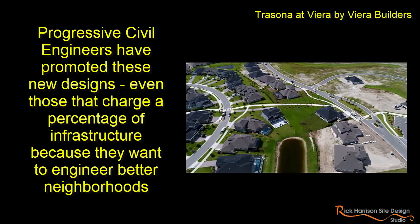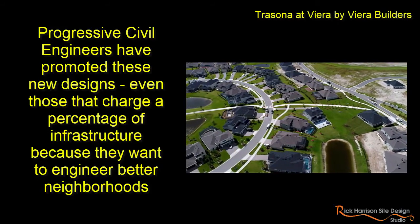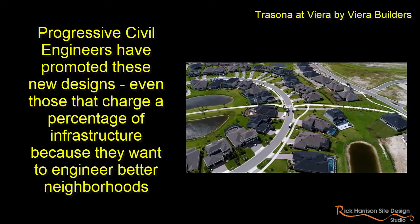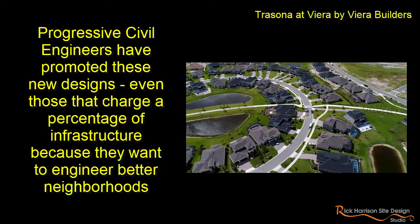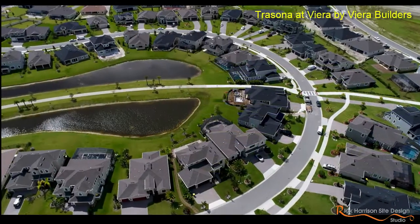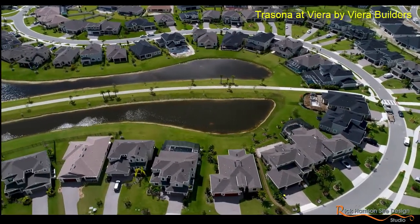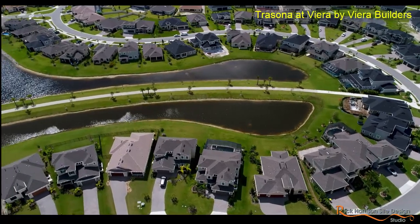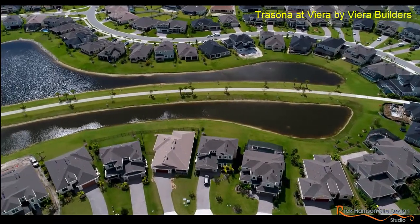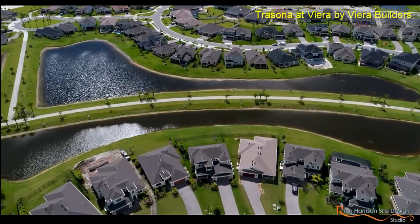So if someone is telling you, hey, it doesn't work financially, they're probably a civil engineer that's charging a percentage of infrastructure cost. Because these developments do. They're less cost to develop. They have more premium lots. They are safer. They have better pedestrian connectivity. Like what we did with Viera Builders, we would work with your designers. You have a better home.